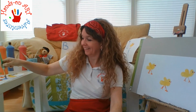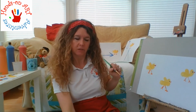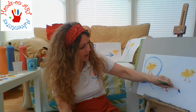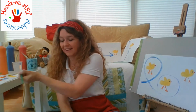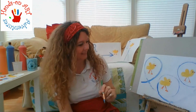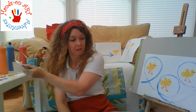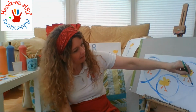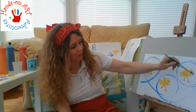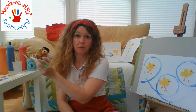Now this little chick was doing lots of rolling. So how do we draw rolling? That's a really interesting question. So we're going to go around, a roll there, and a roll there. And a roll all the way up here. Wow! So many rolls. Around and around. I think that might be my favourite one. Rolling round and round. And we need an R, the letter R, for rolling.